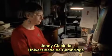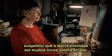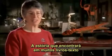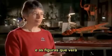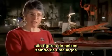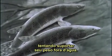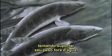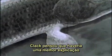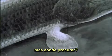Jenny Clack of Cambridge University suspected that the theory taught in many textbooks was wrong. The story that you'll find in many of the old textbooks and the pictures that you'll see in the books, children's books, museum galleries, is a picture of a fish stranded in a drying pool trying to support itself out of water. And it looks really odd if you look at it objectively. Clack thought there had to be a better explanation, but where to look?